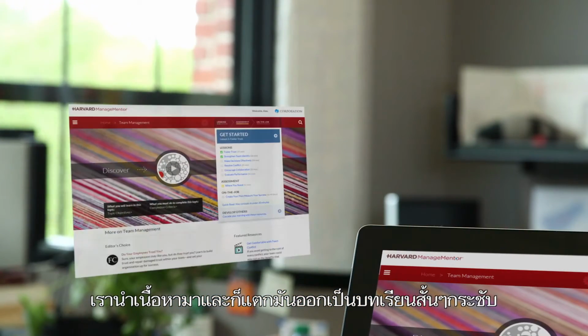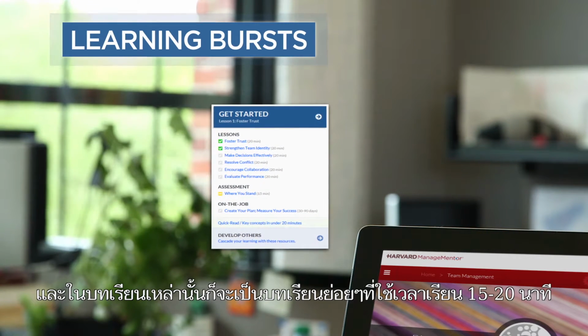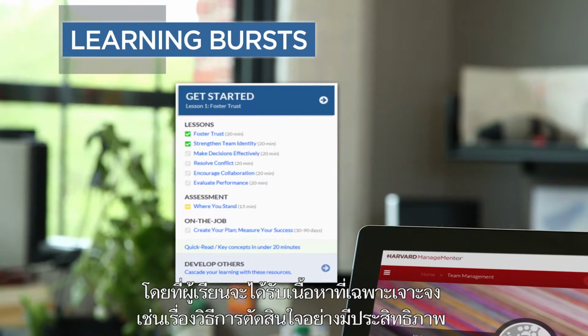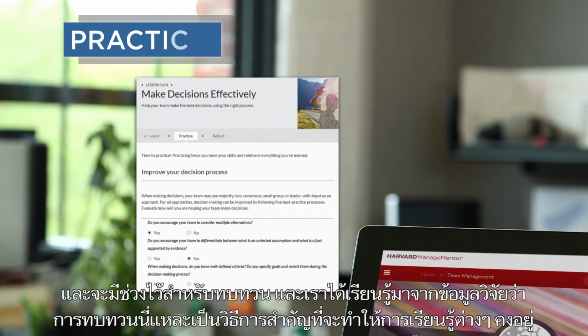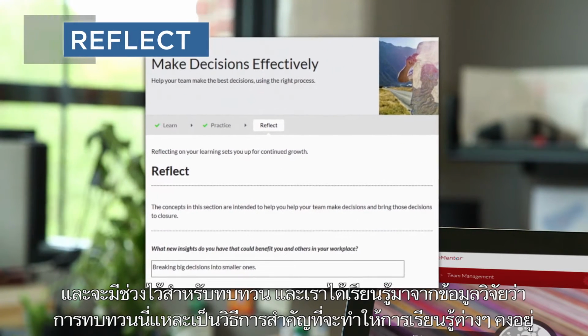We've taken the content and we've broken it down into concise lessons. Each of those lessons are 15 or 20-minute learning bursts, where the learner is given content on a specific topic like making effective decisions. And then they're given an opportunity to take a practice exercise and take a moment to reflect. We really know from research that reflection is a key way to make the learning stick.